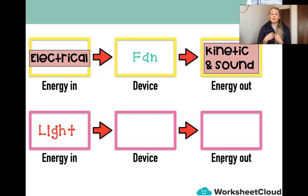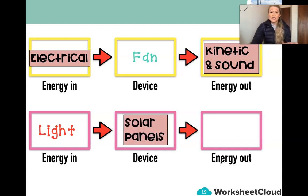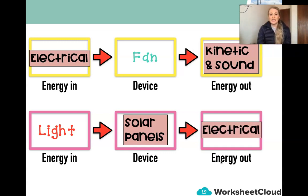So my answer could possibly be different to your answer, depending on what you said. I said solar panels. So the light that comes onto solar panels that we usually have on our roof. And what solar panels do is they give us electrical energy out. Okay, so that was just my example. I'm sure that you have come up with your own types of examples.